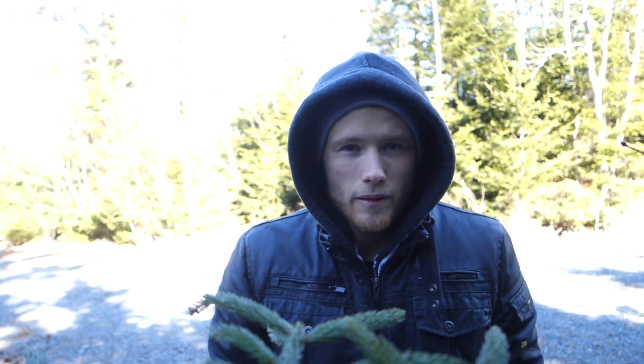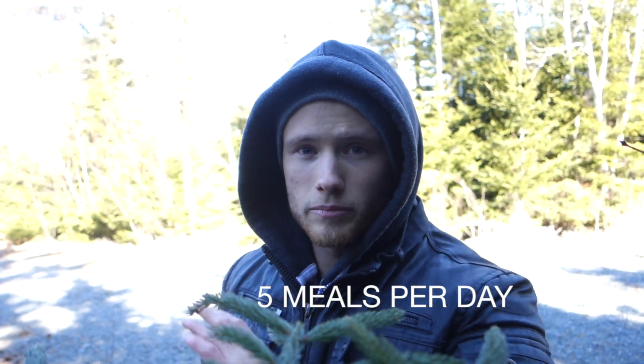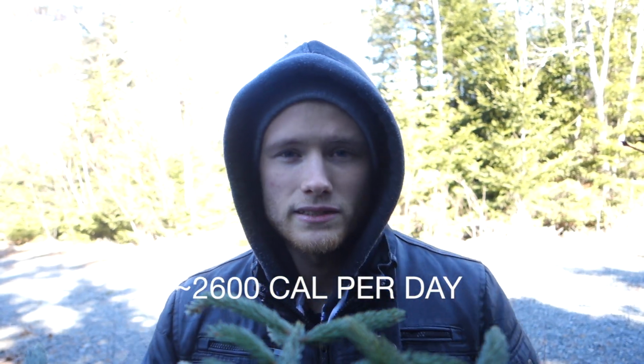As many of you guys probably know, I'm not tracking calories or macros at the moment, more or less just eating mindfully. But I have started roughly estimating the calories in each meal. So what I'm doing is eating 5 meals per day. In each meal, I try to eat roughly 500 calories, plus a post-workout protein shake. So that probably brings the daily total closer to 2,600 or 2,700.